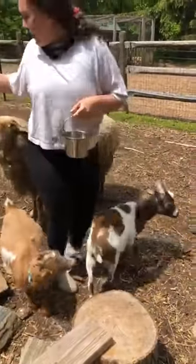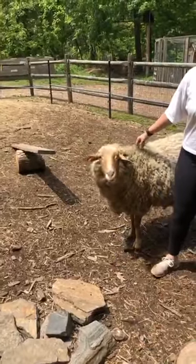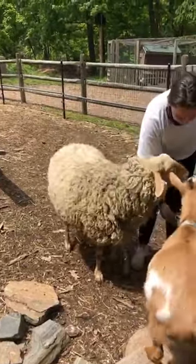So Hannah, our sheep, has a lot of hay on her back that Maggie just couldn't resist, so she had to jump up and try to eat the hay. Here, you want this hay? This sheep hay?